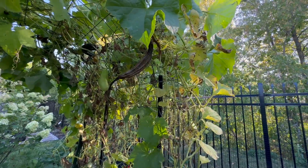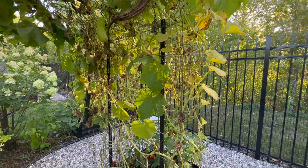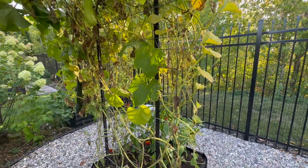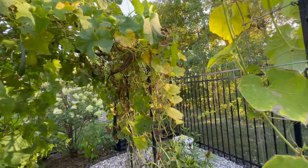This gourd or upo is growing opposite the loofah plant, but it's already dying. Compared to last year's harvest, this gourd or upo wasn't as successful as the previous year.